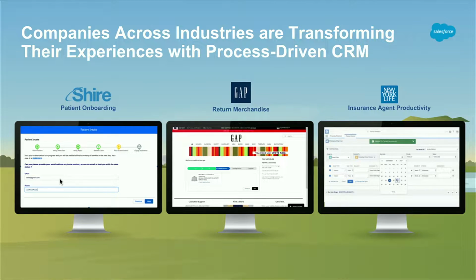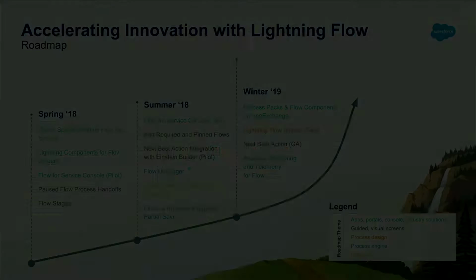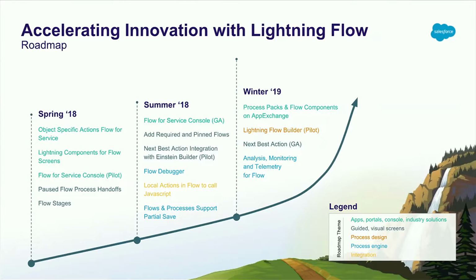There are already several customers who are adopting this. Shire and The Gap are really excellent examples. They actually co-presented with us at Dreamforce 2017. Shire showcased a patient onboarding process. Gap showcased a return merchandise process. We're also working pretty closely with New York Life and several other customers. So a lot of the things we're showing you about applying for a credit card or onboarding a new customer or returning something, these are all excellent examples of process-based apps.